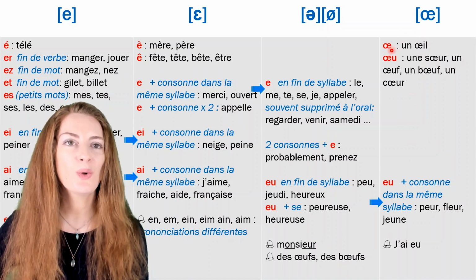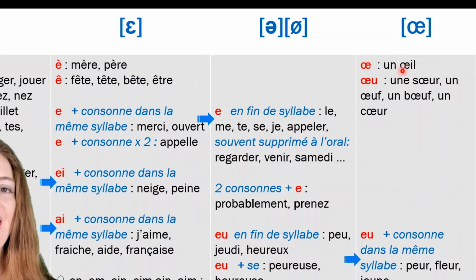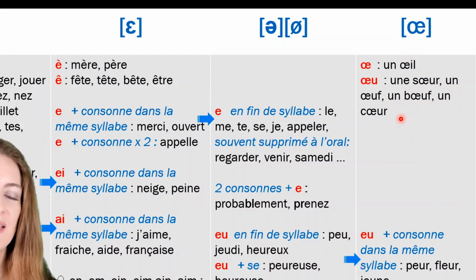Okay, so now let's have a look at a. So when you have OE, you pronounce it a. Un œil. OEU: une sœur, un œuf, un bœuf, un cœur. You have a consonant just after, hein? Sœur, œuf, bœuf, cœur, in the same syllable.